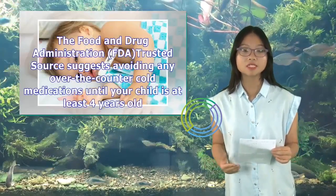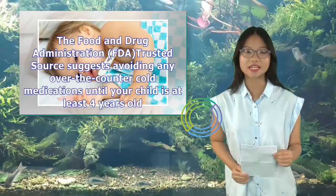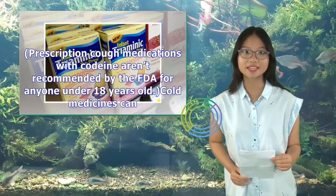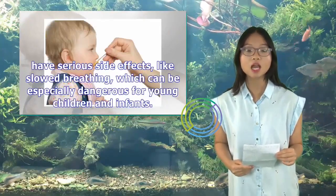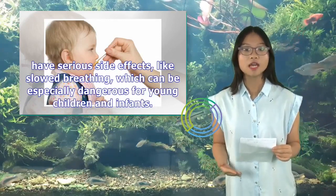The Food and Drug Administration, FDA, suggests avoiding any over-the-counter cold medications until your child is at least 4 years old. Prescription cough medications with codeine aren't recommended by the FDA for anyone under 18 years old. Cold medicines can have serious side effects, like slowed breathing, which can be especially dangerous for young children and infants.